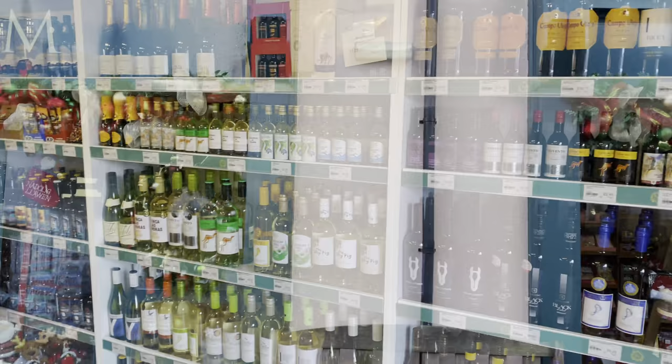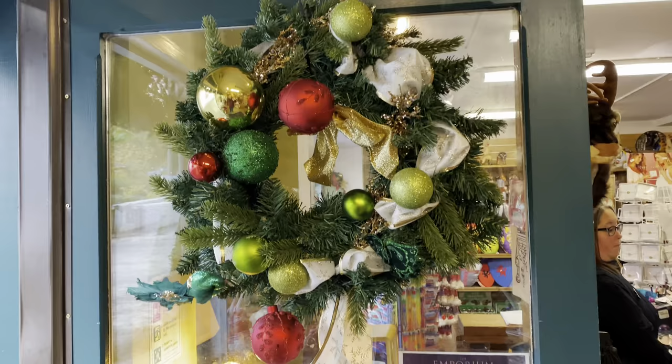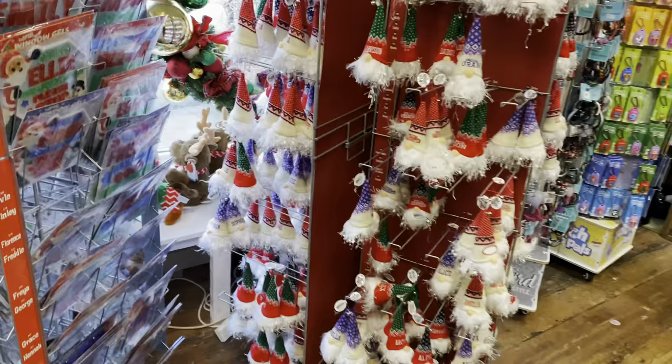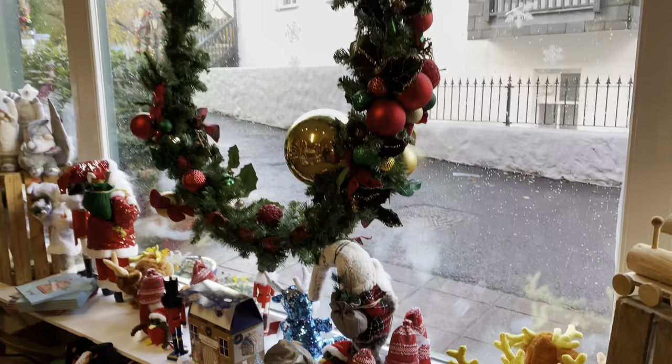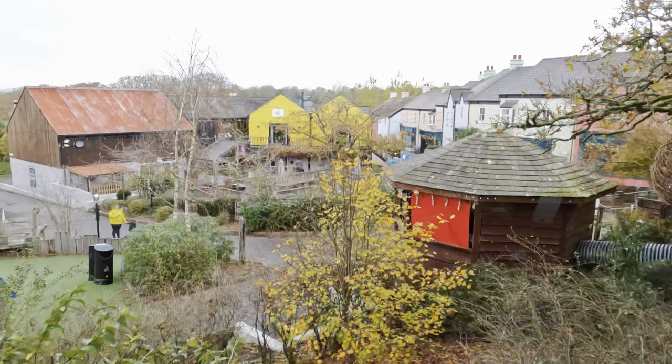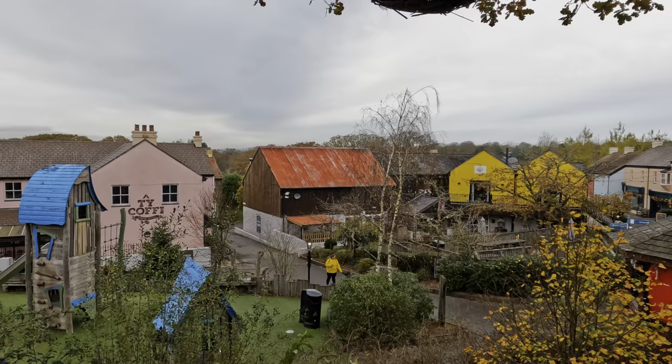If you'd like to buy some merchandise, there's plenty on offer at the Emporium. There are lots of souvenirs to celebrate your stay in Wales. There's a wide selection of toys for the children and lots of Christmas items. The village contains three restaurants, a coffee shop and a play area for the kids.